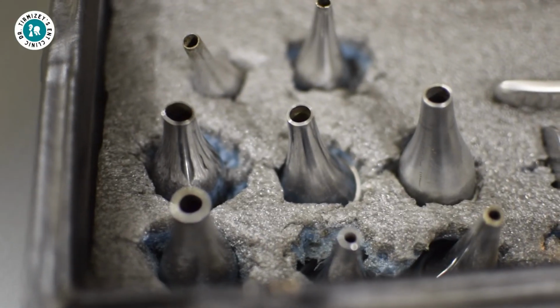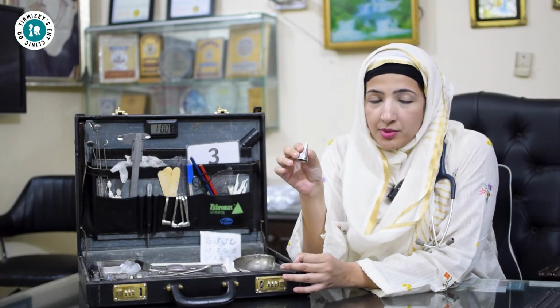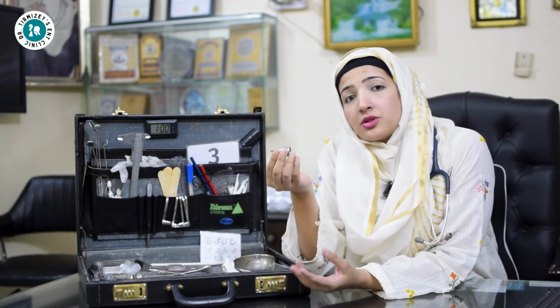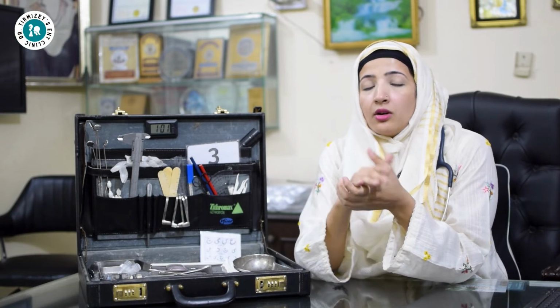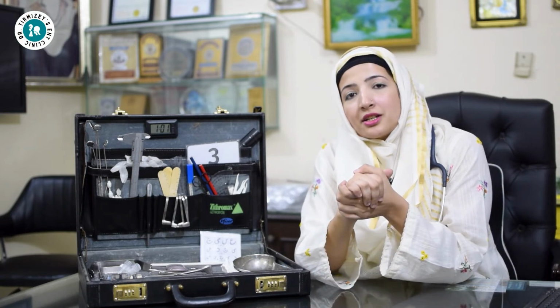So I had ear specula, you can see over here, and it is at least of 7 different shapes and sizes. And why do I need so many? First of all, I don't know the kind of patient that will come. It may be a patient with a narrow ear, it may be a patient with a wide ear. Secondly, even if you don't have a case of ear and it's a case of nasopharyngeal mass, again you have to examine the ear. Or if you drop an instrument by mistake, you cannot pick it up and use it. You need to dispose of it and use a new one, because sanitation is very important in the exam.